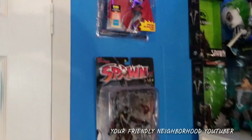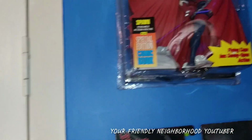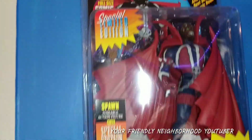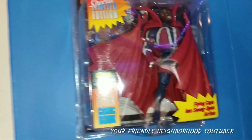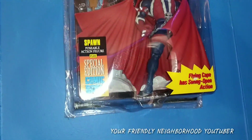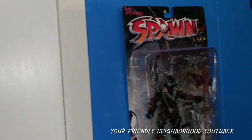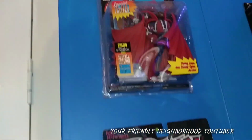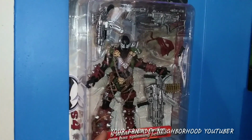So we'll head over here. Actually, we'll head over to this wall right here. Some of my packaged Spawn figures I have not opened up. As you guys can see, we have this special limited edition hamburger head Spawn right there. This is the original. This is the blue variant right here. Very rare figure, somewhat rare figure, especially nowadays. I mean, being that McFarlane and Spawn is making a comeback, his prices went up just a little bit.